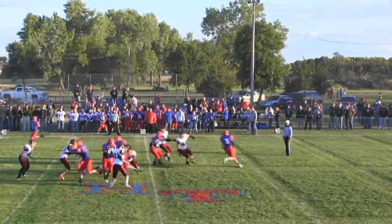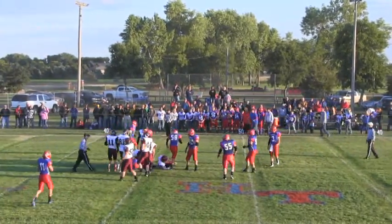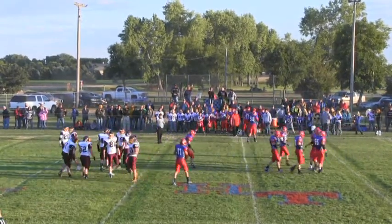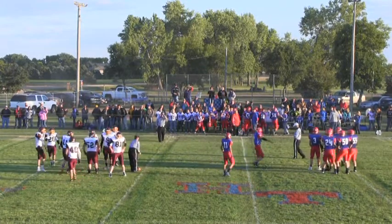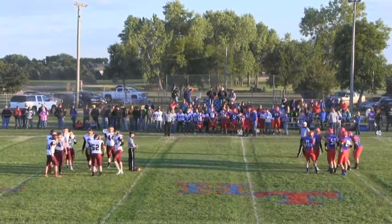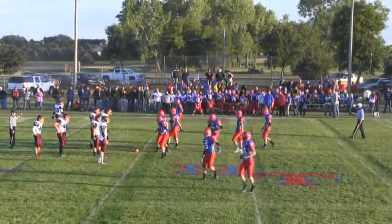Out of the backfield, Eli Hofer. Trevor Hofer with the run, picks up about 3 yards. Brings the ball down to the 45-yard line of the Lions. Brings up a second and 8 for the Patriots.